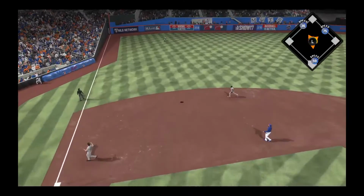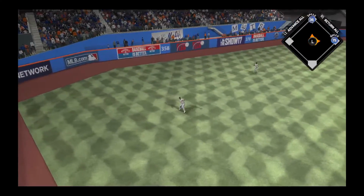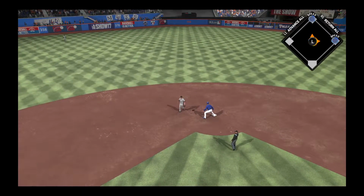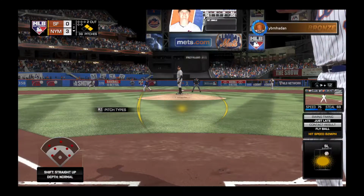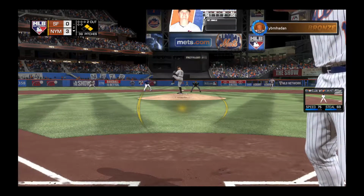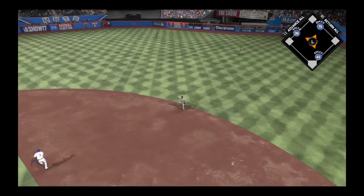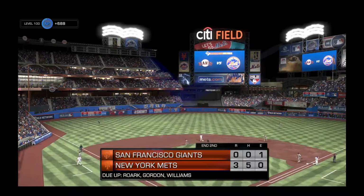Skied in the air to straightaway left. Adams waits on it. He hauls it in without any trouble, and there are 2 away. And no tag at second. He'll head back there with 2 away now. Here's Jay Bruce now. 2 on, 2 out, and of course here in inning number 2. Hit hard on the ground towards second. Throw on to first, and an important pitch there as they get out of the inning.